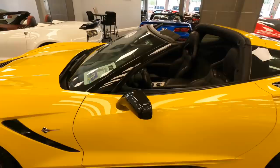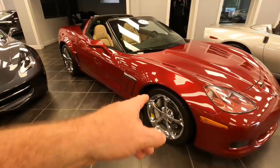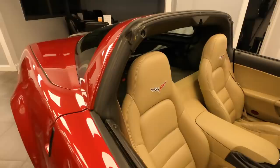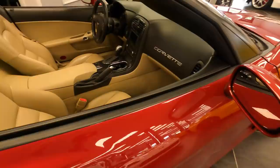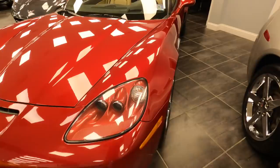And then back into the C6 generation, we got a 2010 that's brand spanking new that just arrived. Chrome wheels, the gray calipers. This was owned by an elderly gentleman who just traded it in, and very low miles from what I understand, but a beautiful, beautiful color combination with the crystal red and the tan interior. A beautiful Grand Sport. We'll stay with the C6s here. It's a 3LT as well. And then we go over to a silver convertible.